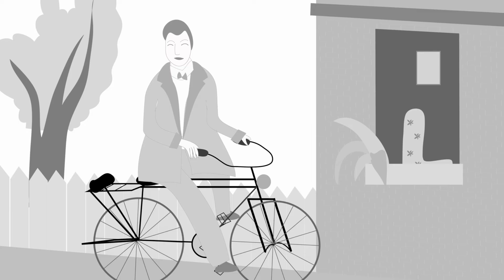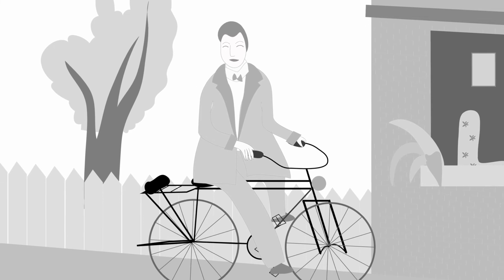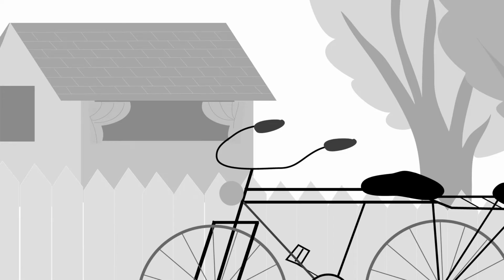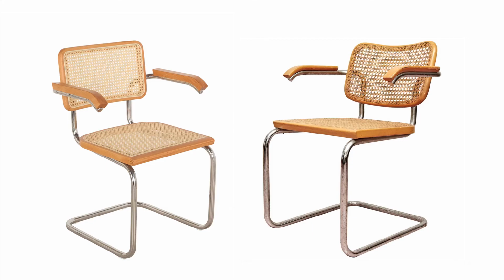It's an interesting story about Breuer. When he was a faculty at Bauhaus, he used to drive a bicycle back and forth and would observe the handlebar of the bicycle every day. He realized that this bent metal pipe had not been used in furniture so far, and that inspired him to develop this range of furniture.